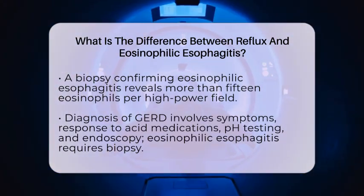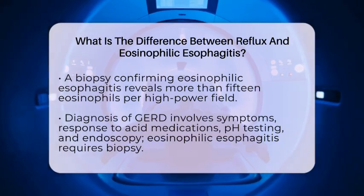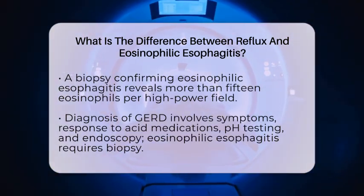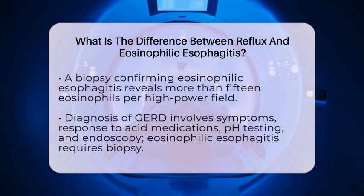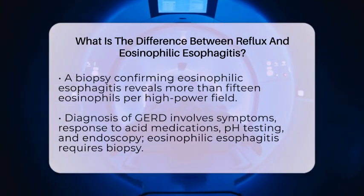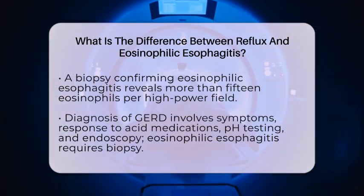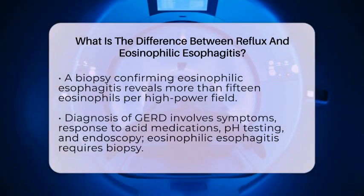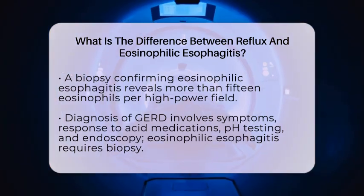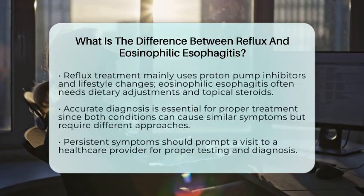To confirm eosinophilic esophagitis, a biopsy is needed showing more than 15 eosinophils in each high-power field of tissue. Diagnosing GERD often involves symptoms, response to acid medications, pH testing, and endoscopy showing erosions. For eosinophilic esophagitis, a biopsy is essential, and it may not improve with acid-lowering medicines.